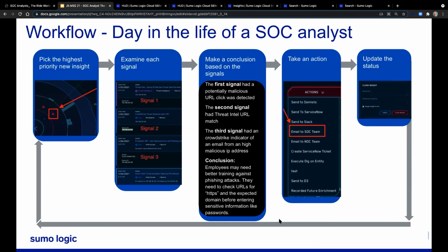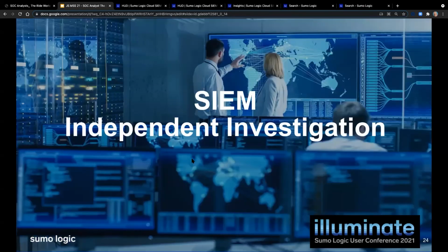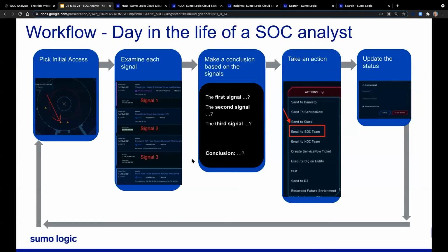So we've got 8 minutes more. These slides are just what we just went through. So we will stay on the line. We have 8 minutes more. Hopefully you're logging into the HUD and checking things out. Again, you can't break anything, so go ahead and take a look.